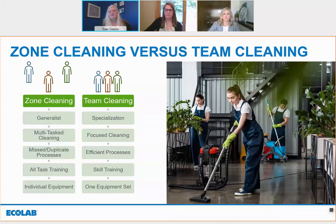Lastly, because each zone cleaner must vacuum, dust, clean restrooms, and more, they each need their own set of tools, equipment, and supplies. That means a lot of costly equipment. From an effectiveness, efficiency, and economical perspective, zone cleaning simply isn't the best way to clean a large building.